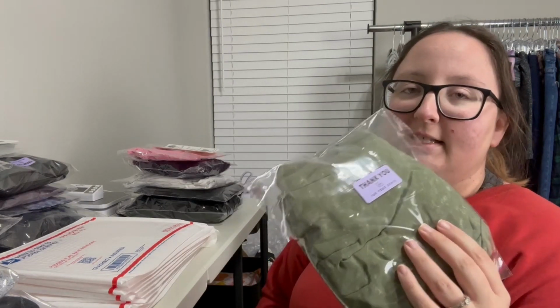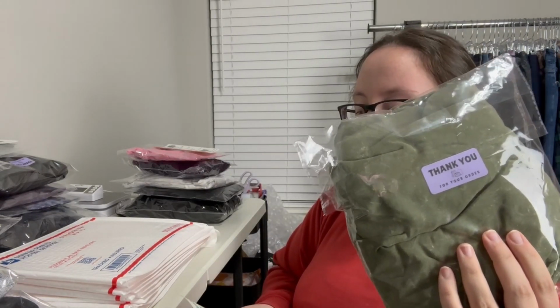All right, so first we're gonna start with Poshmark orders just because that's what I have right in front of me. Tried to stay organized to get this done pretty quickly, but this is an NWT Torrid green shirt haul, or skirt haul, I think. It's basically overalls but with a skirt instead of pants.